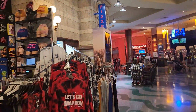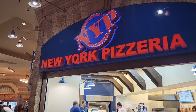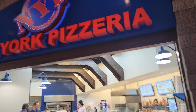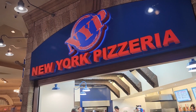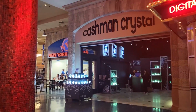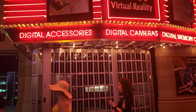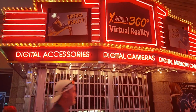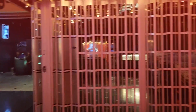Here on the second level, you'll find a few things before we head on downstairs to the casino floor. A New York pizzeria, but we were here pretty recently doing our cheap eats video, and there's another place in this resort where you can grab a slice for slightly cheaper. This has definitely changed from the last time I was here. There's a Cashman Crystal, and also this, which looks closed, obviously, is an X-World 360 virtual reality. I remember a magic shop being up here in one of these locations.